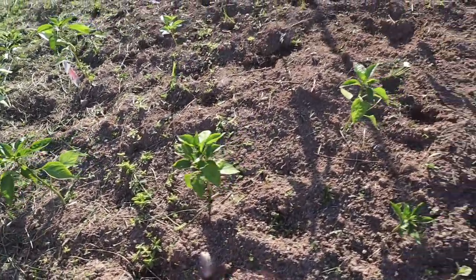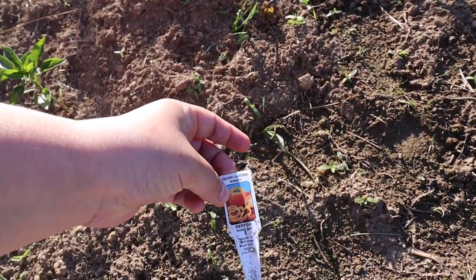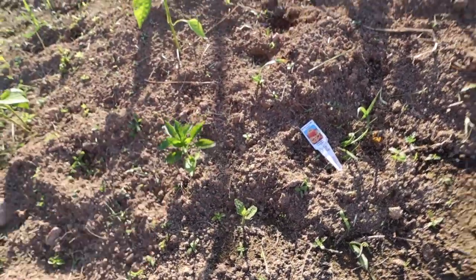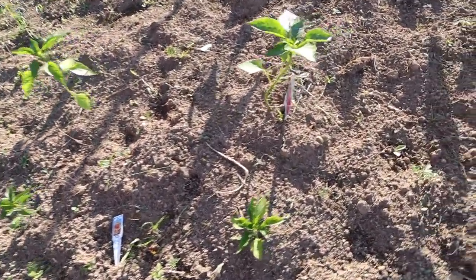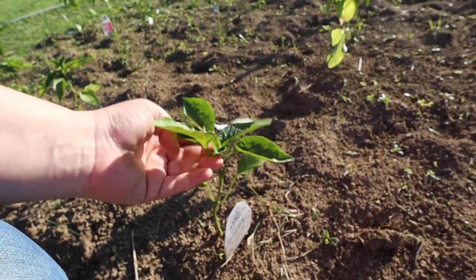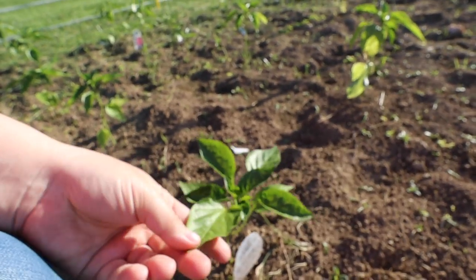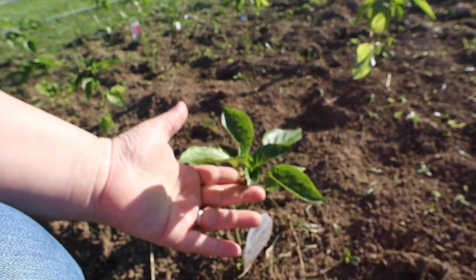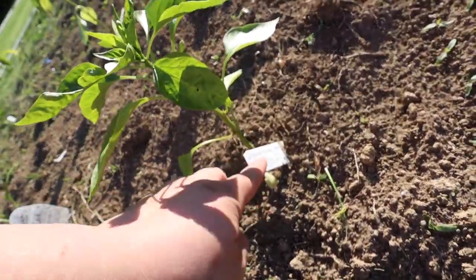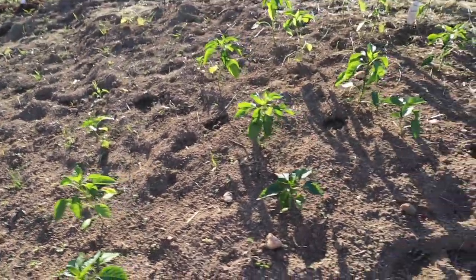Going up, there is a golden California Wonder somewhere. If I had to guess, it's probably this one, but I'm not sure. It's probably these right here. And this is an intruder pepper. I have a few of these. These are like a large pepper, kind of like a poblano. I have these, and then I have pepper crest yellow, which I believe is similar. We have some of those.